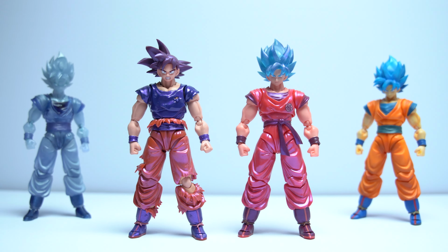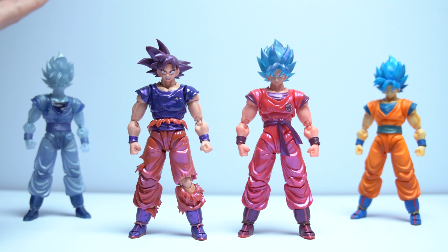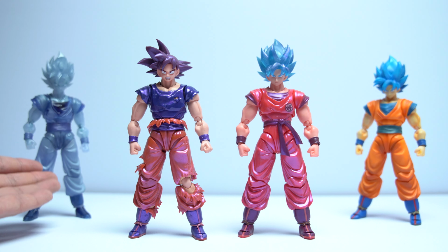And now to everybody's favorite section of the video, head swaps. And unfortunately, there really isn't too many combinations that you can have with this particular body. Obviously, because it has a specific color scheme, it's got that pinkish reddish hue on the skin tone, and because of that pearlescent finish, there really isn't too many heads that will match this body.